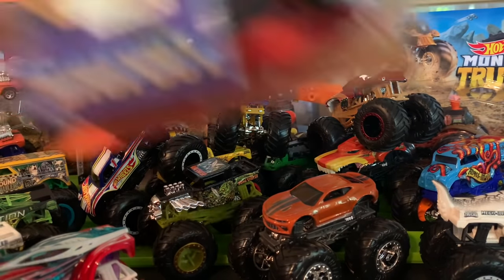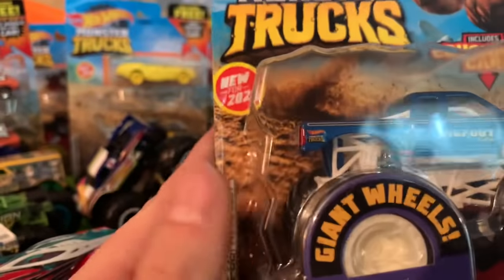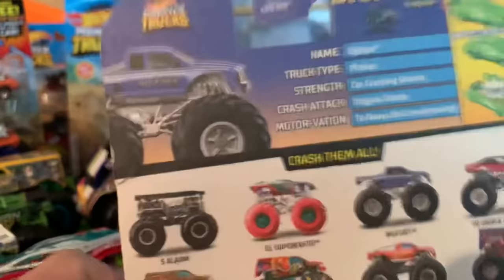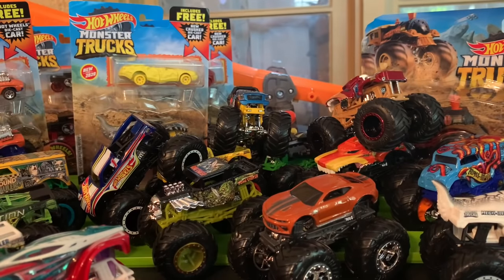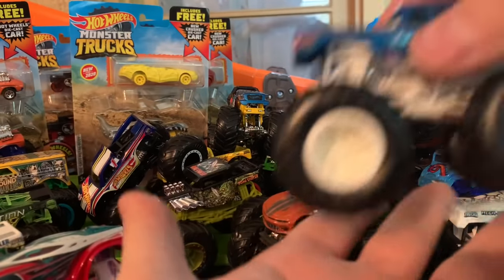We got one more. I forgot about Bigfoot. Oh my gosh. So here we have Bigfoot. Very cool. I cannot believe I almost forgot about Bigfoot. That would have been embarrassing. Original stomp. Now you guys know I do have a 1/24 scale Bigfoot, but he definitely can't play. Red crush car, and we'll go ahead and look at Bigfoot here.